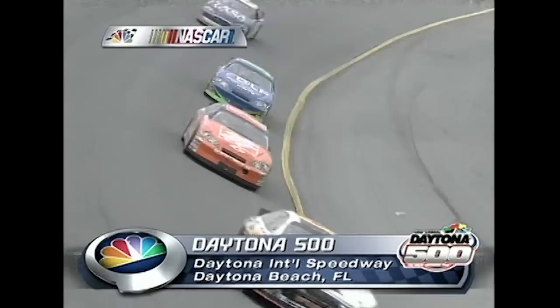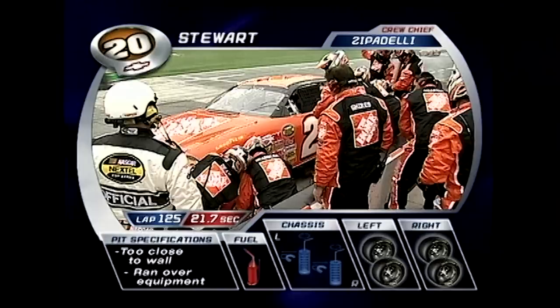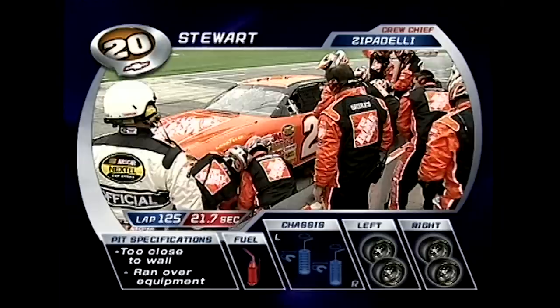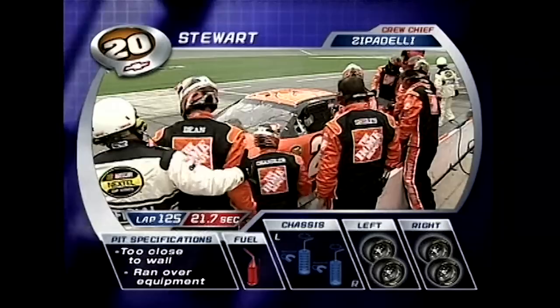Still under caution, let's go inside the NBC pit window. We see Tony Stewart, the 20 car. Here's the side of the car, here's the pit wall. That looks to be only about 3 or 4 feet. The jack handle is 6 feet long. So Jason Lee, the jack man, has to have the jack on an angle, so when he lets the car down, he can't drag the jack out from under it. So Tony leaves and drives over the jack with the left rear as he leaves the pits.